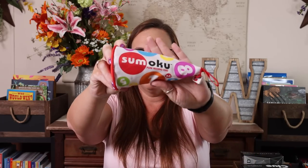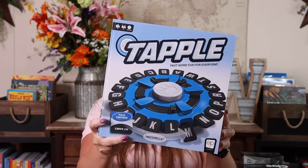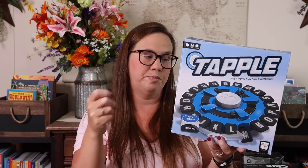Okay, first up we have Sumoku, which is a math game. I love that it's small and can travel with us. We have Tapple. Basically, with this one, you pick a card that has a category, and then you're trying to name answers and you press the letter that it starts with. So it's going to be like a quick one for vocabulary.